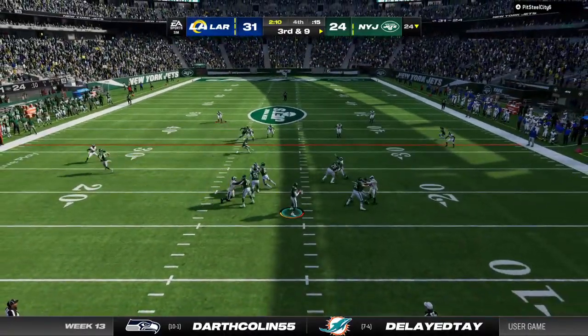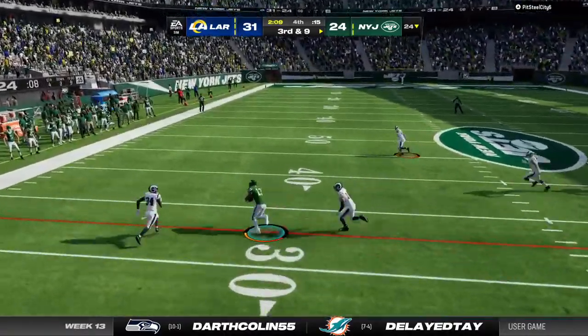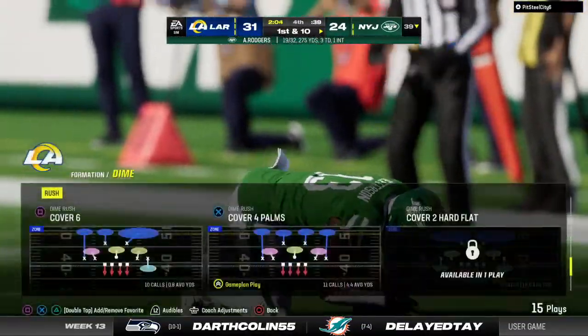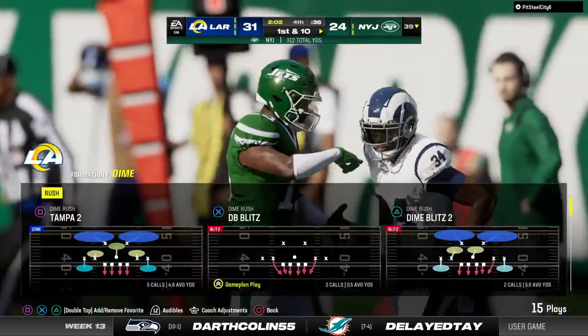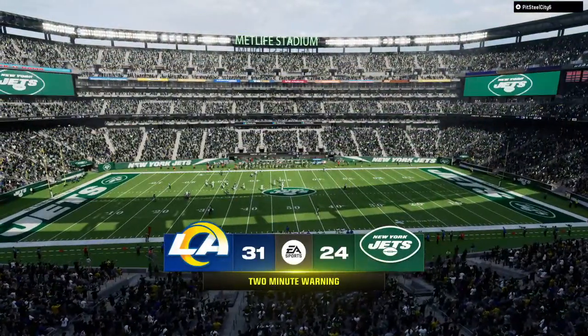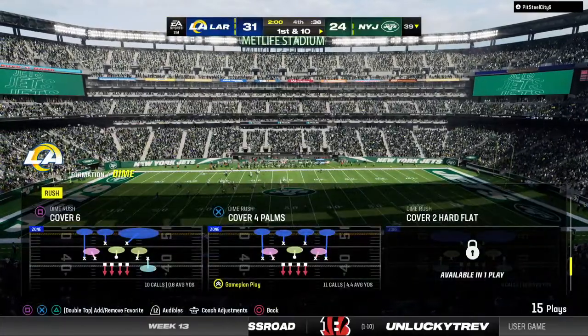Throwing is Rodgers. Got an open man finding Jefferson. And he is going to have a Jets first down as they're able to get the 3rd down conversion. 4th quarter, down to the final 2 minutes, and we've got a one-score game.